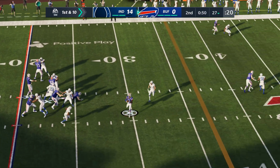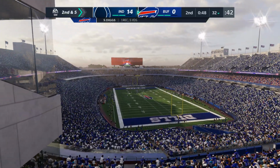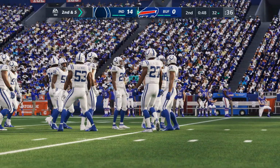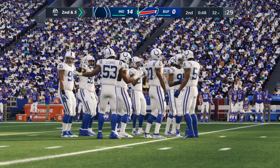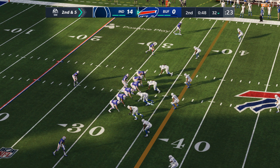On first down, Allen. He's got the connection over the middle to Diggs. Now the Bills are going to use the first of their timeouts as they get the stoppage with just under 50 seconds remaining in half number 1. Second and 5 after the 5-yard completion on first down.